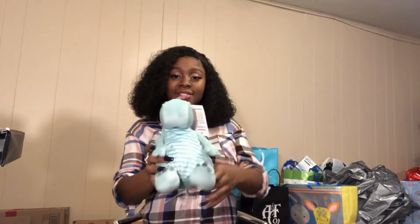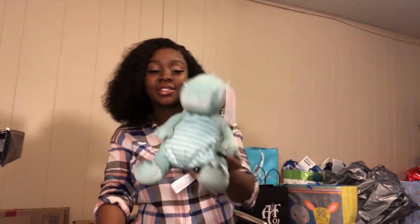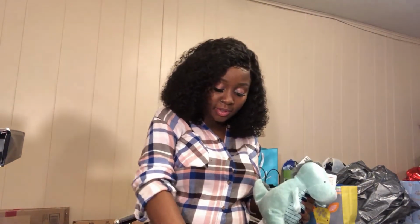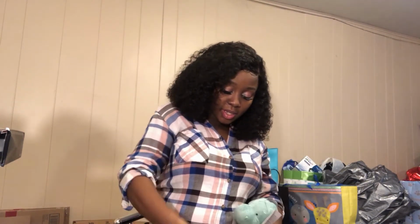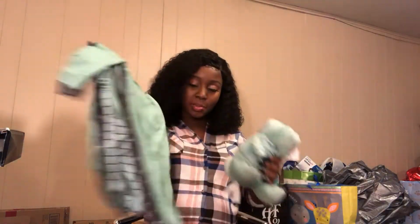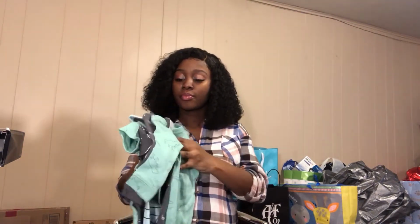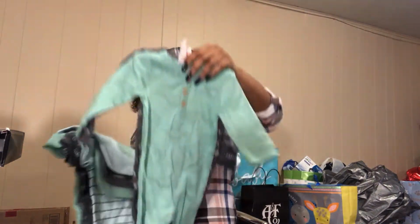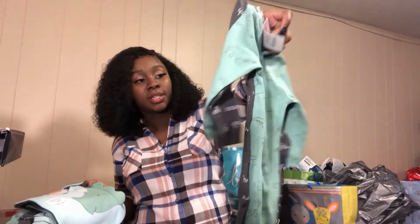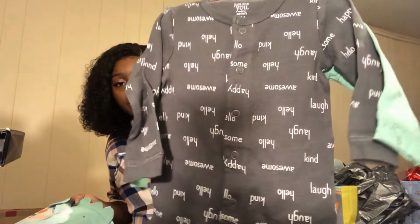Here, you got this cute little dinosaur. I love this. The color is so pretty on here, and he's so soft. And some more clothes, and it matches the little dinosaur. Two one pieces. One's dinosaurs and one's like little birds.